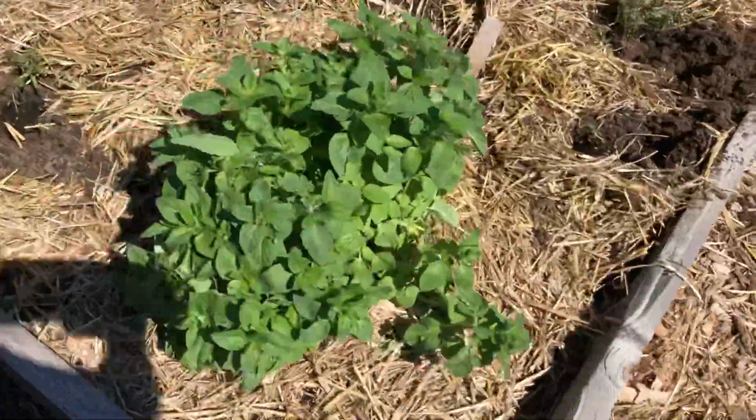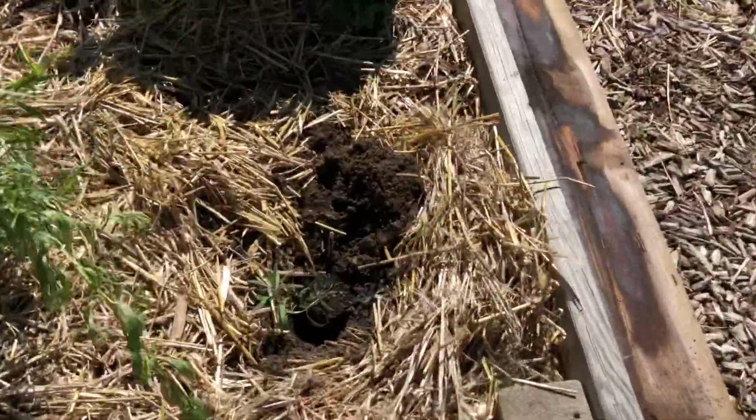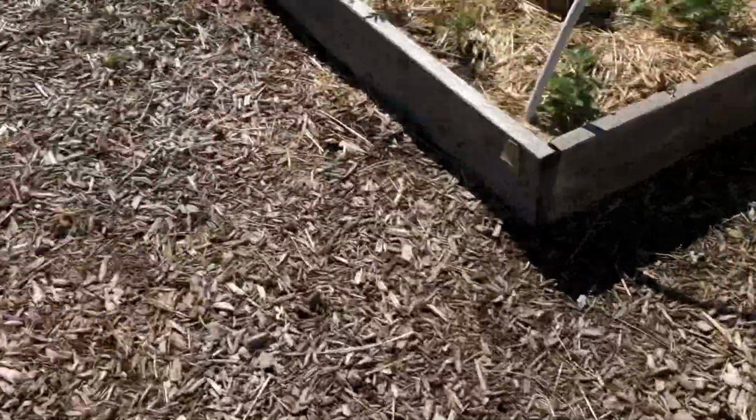We do have some lettuce that just randomly came up, so if anybody wants to do some salads or sandwiches, grab some of that. These were transplanted recently: oregano, tarragon. We have some rosemary in here. This will need to get in the ground in a moment, but some rosemary transplants.